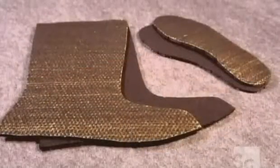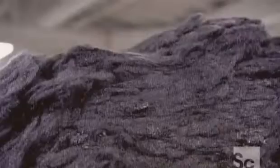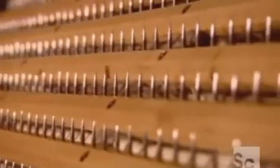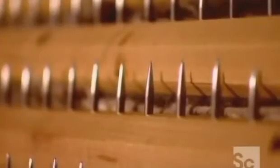Boot liners are an example of the way felt layers our lives. They begin with bales of polyester fibers. Sometimes they add wool or synthetic fiber. This machine is about to sink its teeth into those fibers. It's a rotating bed with hundreds of fierce-looking spikes protruding from it.